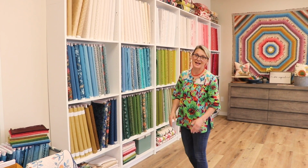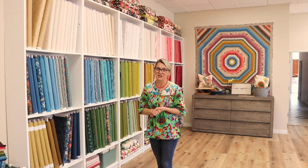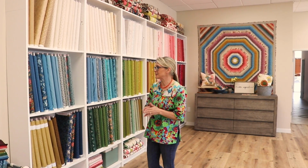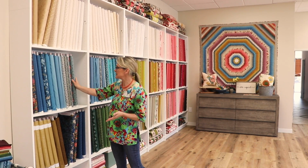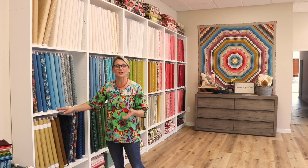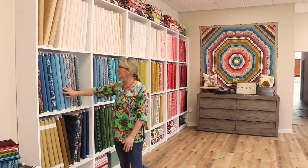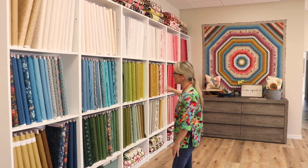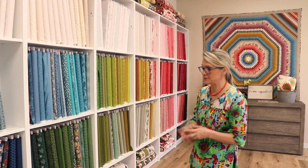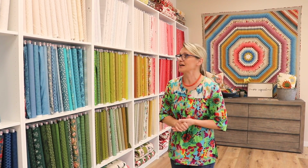Behind me is our rainbow wall, or some people call it my stash. I love getting beautiful fabrics, and I usually save nice big pieces for myself because I love to have enough for a border and other things that I want to do. And you have blues, greens, reds, and those are just a few of the beautiful fabrics that we have available in quilting stores and on our website right now.